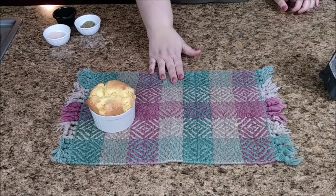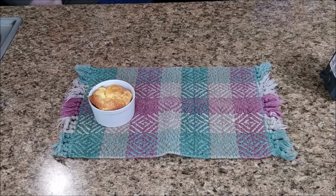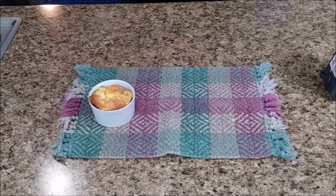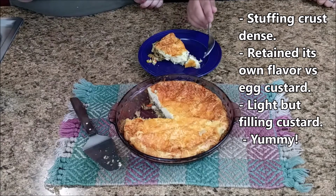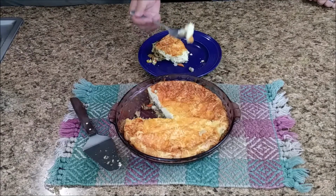Once you remove it from the oven though, you'll notice that it begins to deflate right away. The souffle filling was somehow light yet filling at the same time. It was also nicely eggy. I expected the flavor profile to be overwhelmed by the cream cheese, but that wasn't the case at all. The stuffing crust of the quiche was more dense than an ordinary stuffing, which is to be expected. It still retained its flavor while letting the egg filling do its own thing.